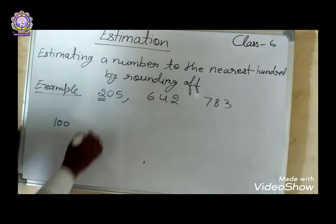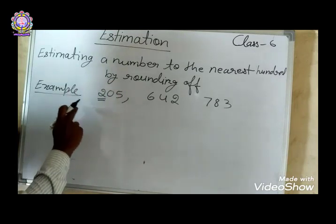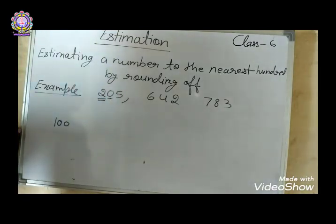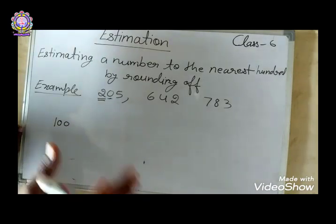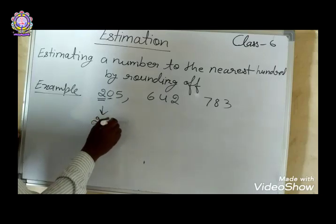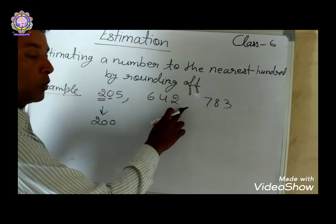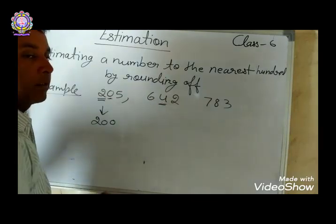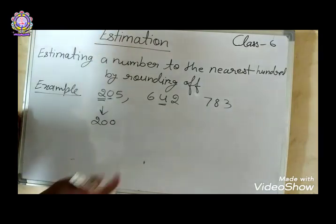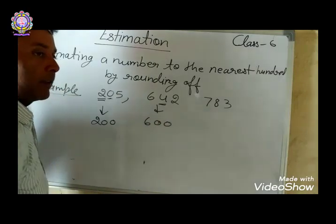So you are observing here 205. We want to round off to 100. Ones, tens, 100. So what's the number here? That is the 0. So 0 is less than 5. So we rounded it to 200. Watch 642. Watch the digit here, tens place, that is 4. 4 is less than 5. So we rounded it nearest to 600.